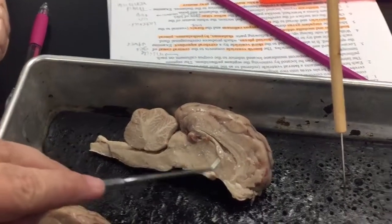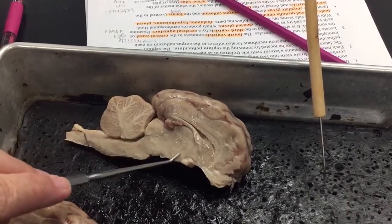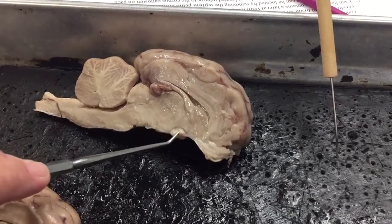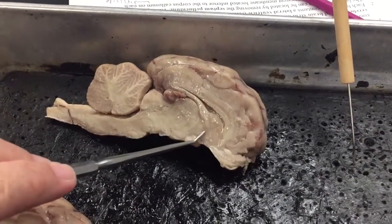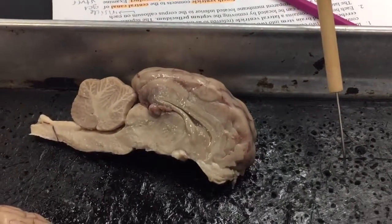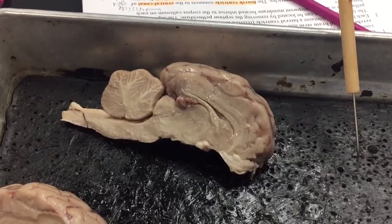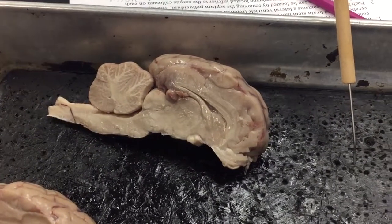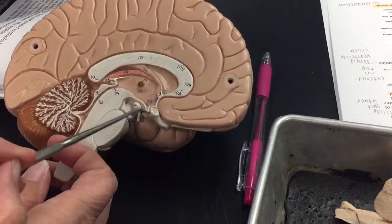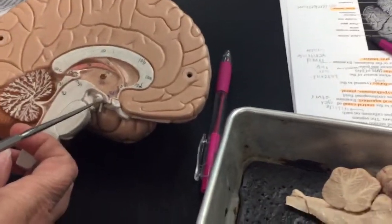Okay. In front, so here's the thalamus. To the front of the thalamus, this little triangular area right before the optic nerve is the hypothalamus. So that would be this area right here. Okay. The pituitary gland hangs off of the hypothalamus. We only have one model that shows the pituitary gland. It's literally a little purple bean that would be hanging off the brain right here. Okay.